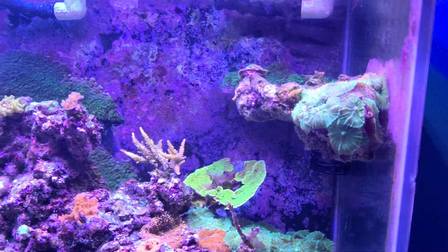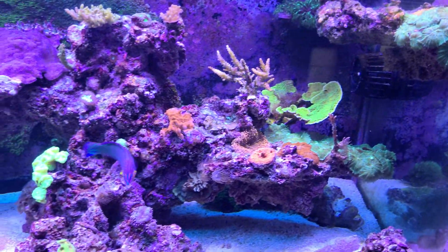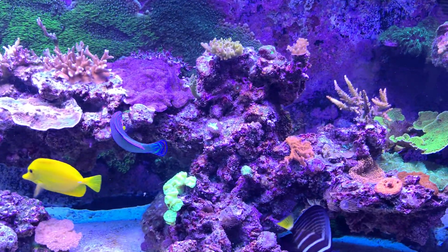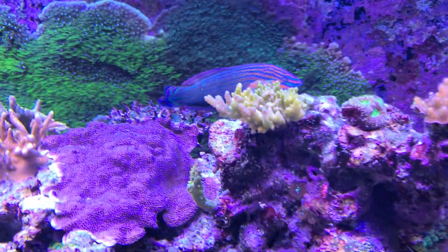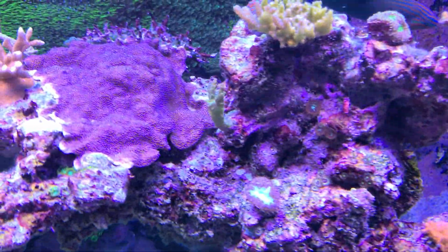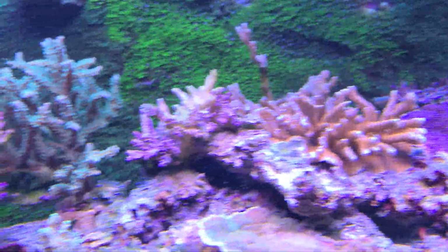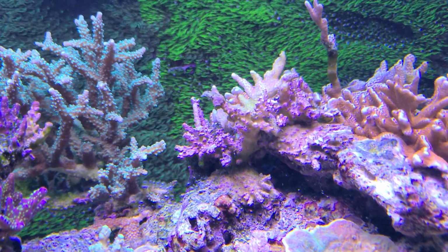Tank's been going through a couple phases. I found a magnet recently that was rusting into the aquarium. I think that caused a lot of death on my acros. This guy's got some tips hanging on. This guy's tip is hanging on. This guy's mostly dead, just one area that's still alive.